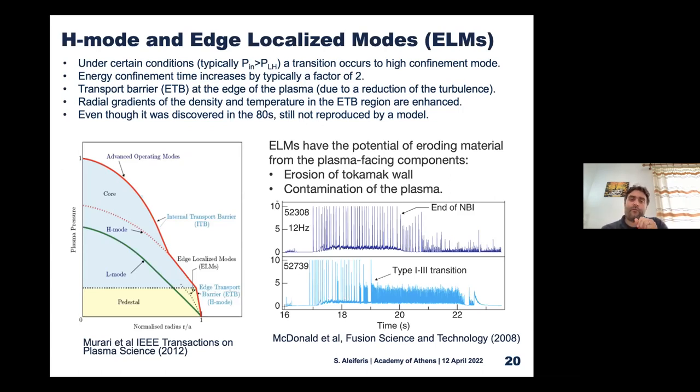Radial gradients of the density and temperature in this transport barrier are enhanced greatly. And as I told you before, even though it was discovered in the 80s, we still don't know how to reproduce this with a model, but we have empirical understanding of how it works. What we see in this case is that this edge transport barrier is creating a pedestal. Basically, it lifts the entire pressure, and thus the energy content profile of the plasma, higher.